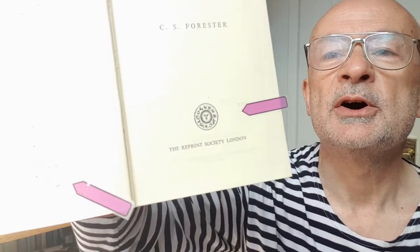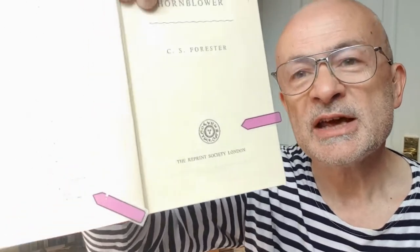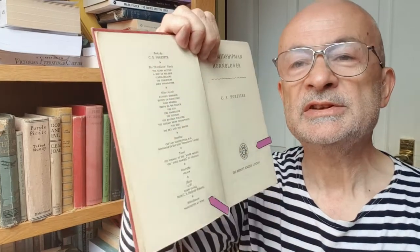I like the fact that the Reprint Society has a logo of the signs of the zodiac, so some weird connection there between reprints and astrology. Haven't quite figured that out. Also learnt from the list of other books by C.S. Forester that his hobby was making puppet theatres, and he wrote a little book called Marionettes at Home. Yes, but an action-packed read.